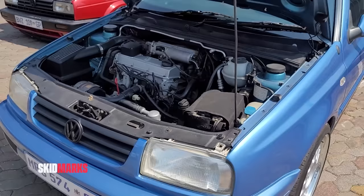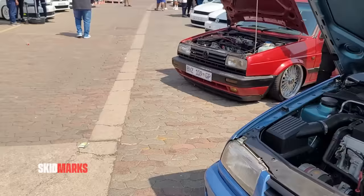So, small park off today. Not the biggest of park offs, but it's nice and intimate, well organized.